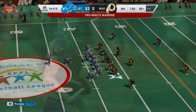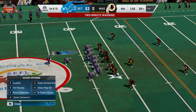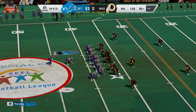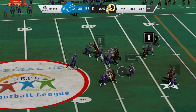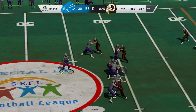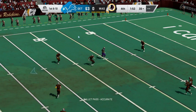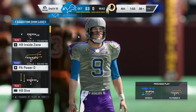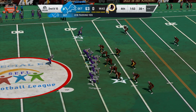Big chunk of yardage before being dropped inside the 40. So how about that for a change? They're all down inside the 40 now. First and 10. Stafford. And the coverage is terrific there as it's knocked down and incomplete. Quick Dunbar right there on the coverage.